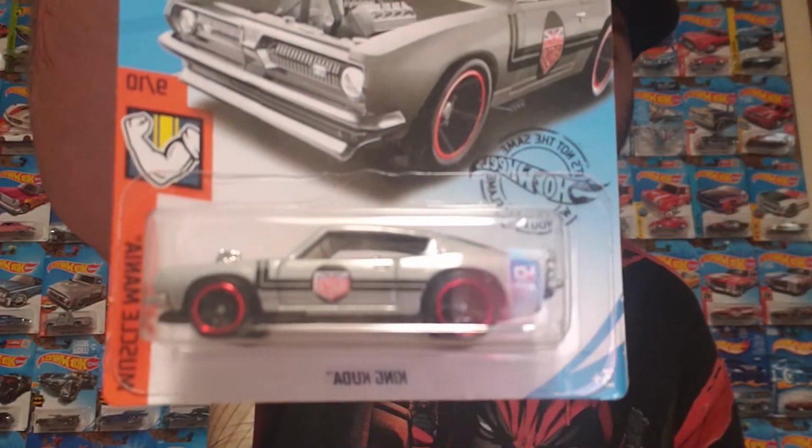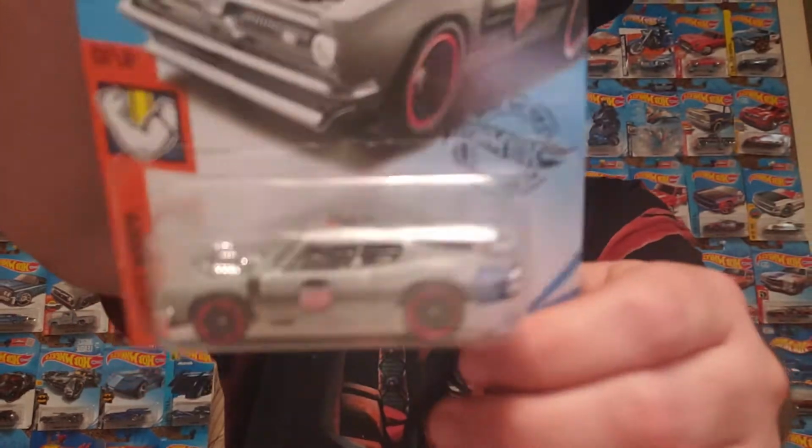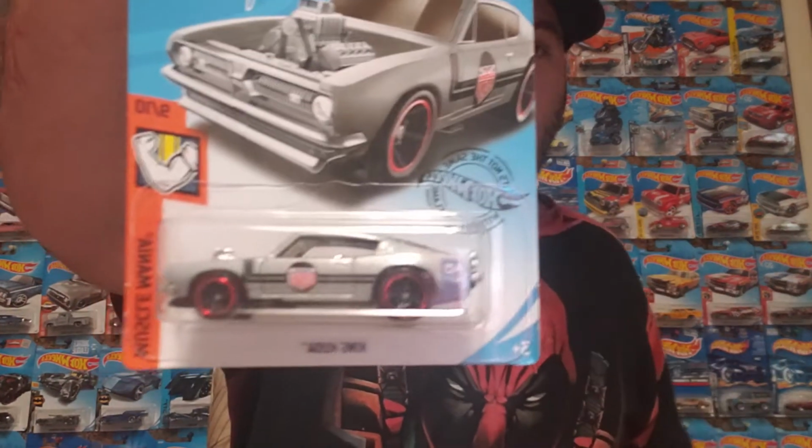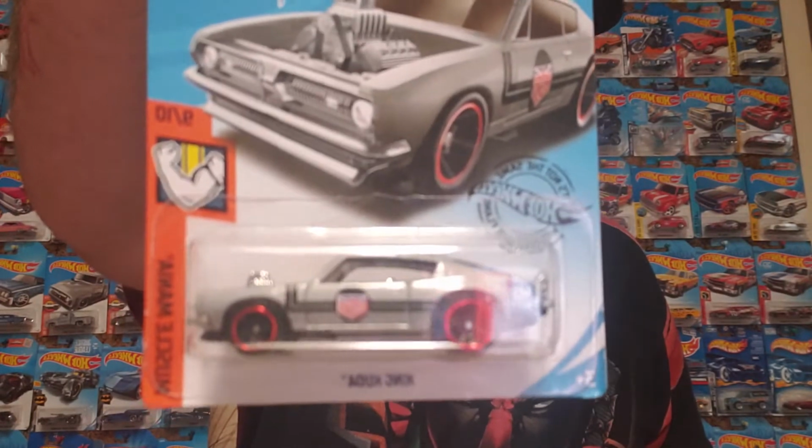A really nice King Cuda. I'm actually a really big fan of the King Cudas. There's one out at the trailer park I was staying at, and it is absolutely beautiful. I'd like to have one someday. Who wouldn't? You know what I mean?